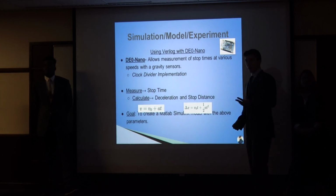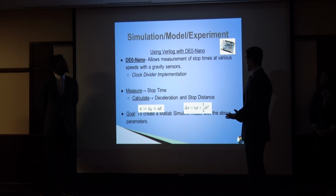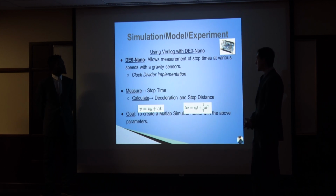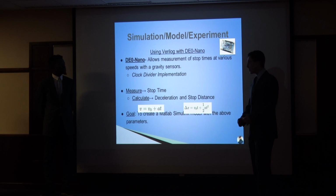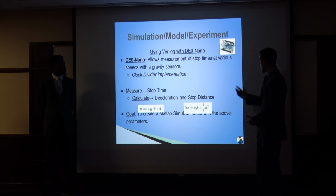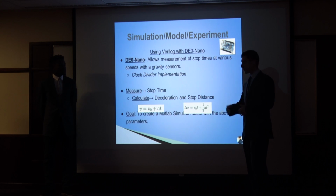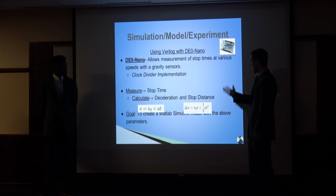So the experiments that we're currently working on and plan to test early next semester involve using Verilog and the DE0 Nano. Using the DE0 Nano, we will measure stop times at various speeds with gravity sensors. Basically, the motivation behind this is to measure the time and distance it takes for the drone to stop. So we'll do this using a clock divider.